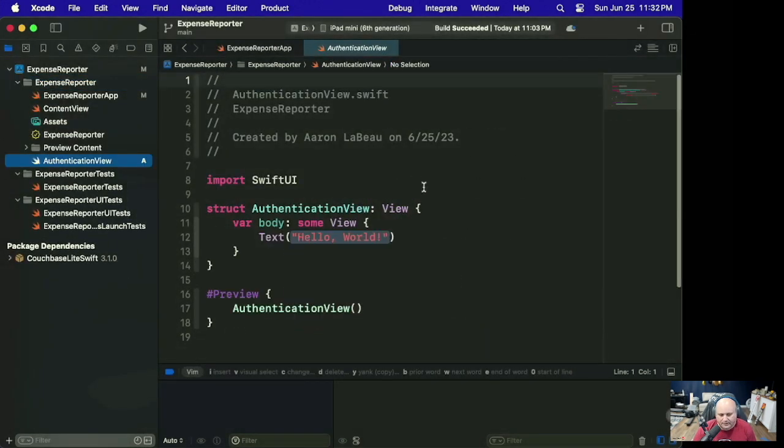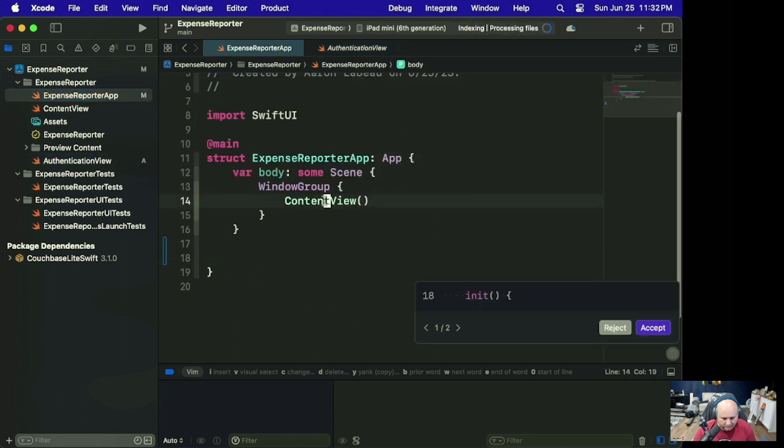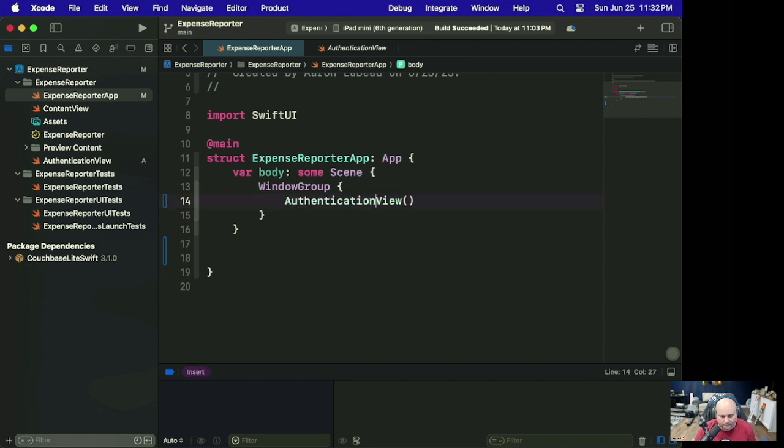And now we have an authenticated view, right? So let's swap out our expense reporter app to show the authentication view instead. We'll fix this in a little bit with Combine, right? But for right now, we'll make some assumptions that we're just going to go to the authentication view first, and then if we can get the authentication view up and running, and they enter password and username properly, then we can move over to the content view. That's probably the easiest way to do that.